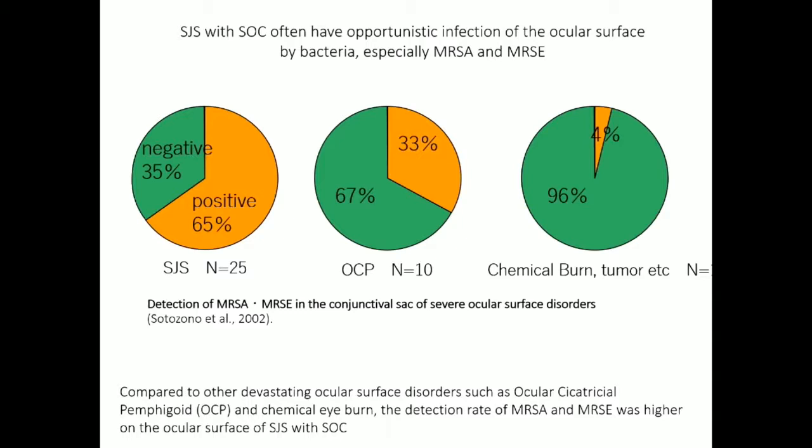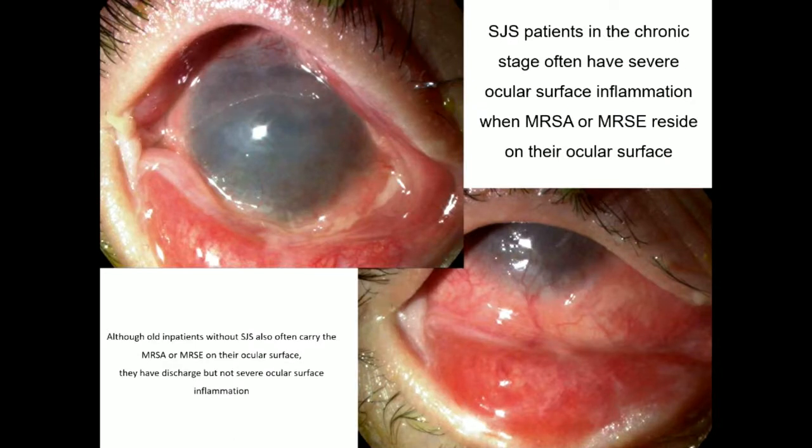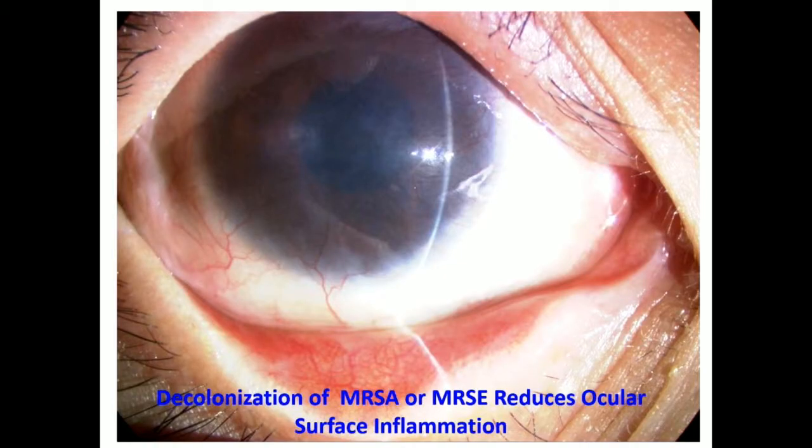So this is the detection of MRSA, MRSE in the conjunctival sac of severe ocular surface disorders. Compared with other devastating ocular surface disorders such as OCP and chemical burns, the detection rate of MRSA, MRSE was higher on the ocular surface of Stevens-Johnson syndrome. SJS patients in the chronic stage often have severe ocular surface inflammation when MRSA or MRSE reside on their ocular surface. Although inpatients without SJS also often carry MRSA, MRSE on their ocular surface, they have discharge but no severe ocular surface inflammation. Decolonization of MRSA, MRSE reduces ocular surface inflammation.